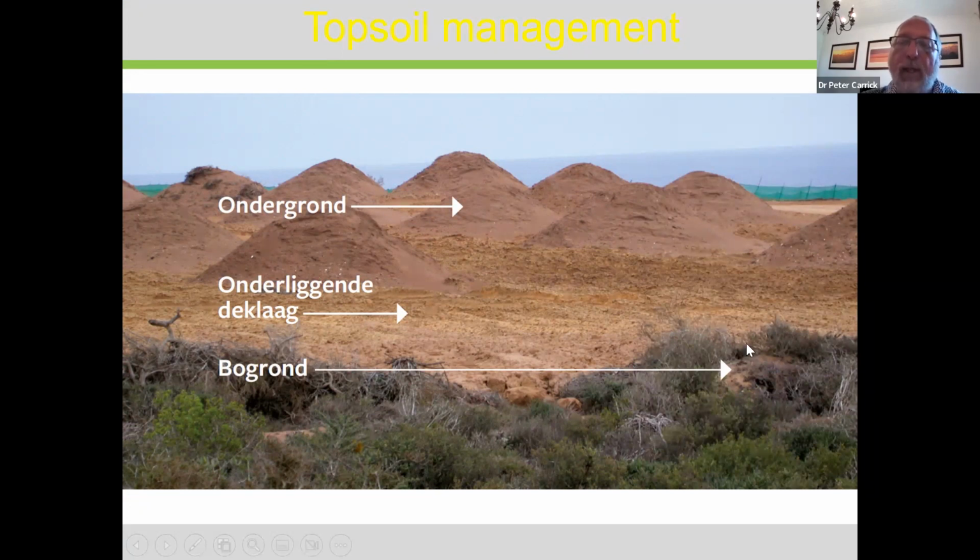Huge success can be achieved with purely good management of the topsoil. So we recognize 3 kinds of soil. The deeper soil is in Afrikaans onderliggende deklaag. We just refer to it as overburden. So this is the deep soil that overlies a deposit in the diamond mining industry. The most important thing is the boergrond or the topsoil.